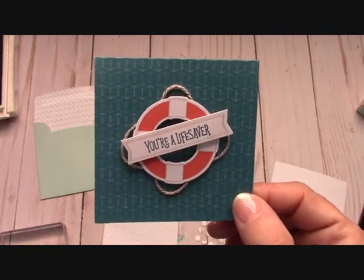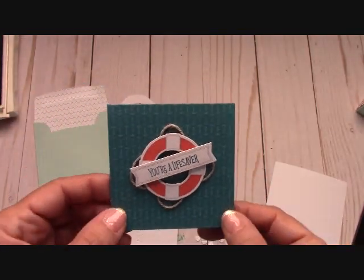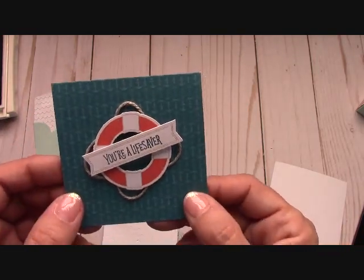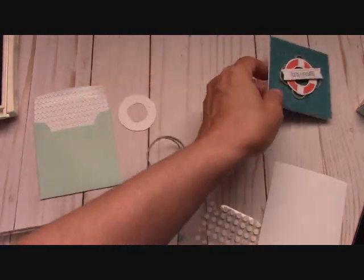Now, on the video from Stampin' Up, this is straight. I just added a little angle to it. I just put it on at an angle. I really like to watch the video first from Stampin' Up because they give you a lot of great tips, and especially on how to attach that rope in the back. So watch what I do.